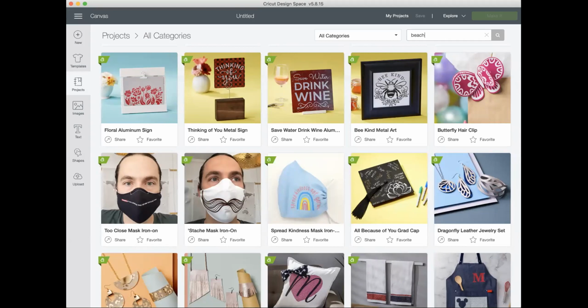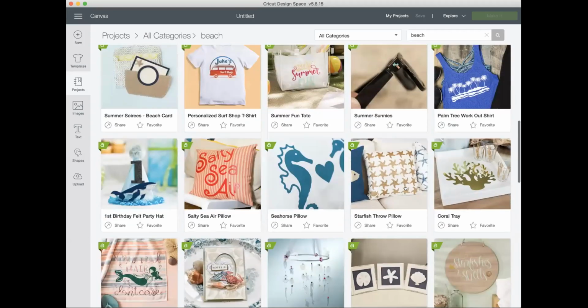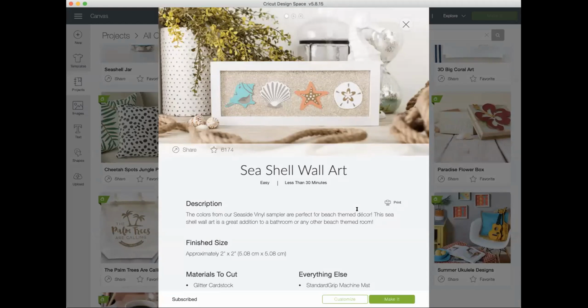Joy, a couple people have asked, can you use Design Space on an iPad or another device? You certainly can. You can use it on an iPad. You can use it on an iPhone. Anything that you can connect to your machine to cut, you can use it on.